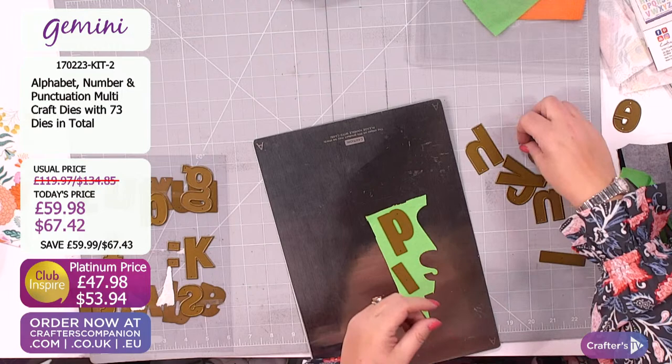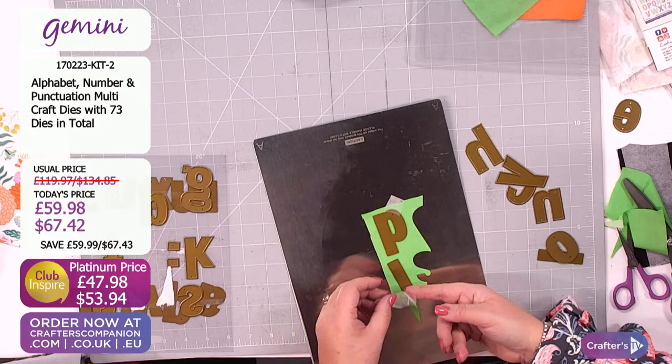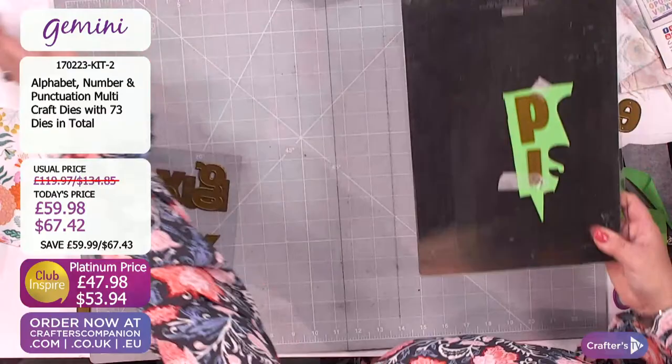Because they cut through multiple layers of fabric, and we're only cutting through one layer and a piece of paper, we're going to run it through the machine twice. They're just to make stock, sure. Sorry, that's my mistake. Yeah. No. I'm not surprised, they're very good.